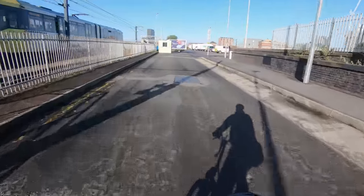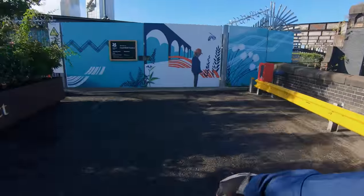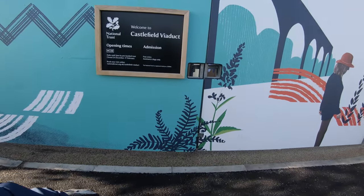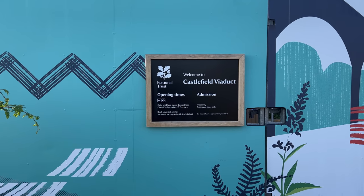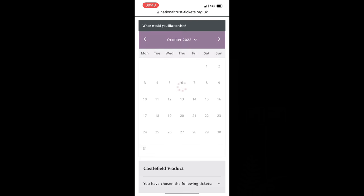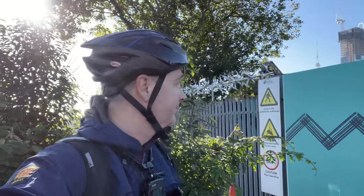Oh, right. Alright, you've won. So this is the viaduct I was hoping to get onto, but I didn't realise it was National Trust. I didn't realise you had to book a place in advance, and I didn't realise it would be sold out on the day for the rest of the month and next month too. Oh well, I'm not going in here then.